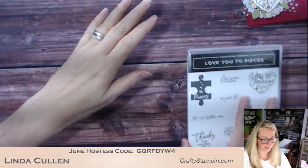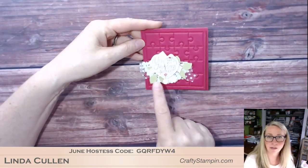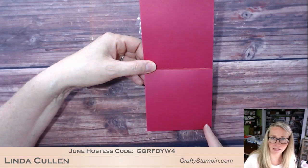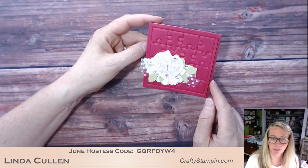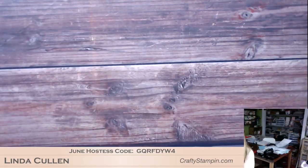So let's start playing. This is a 4x4 card, so my base is a little different. It's 4x8 and then scored at 4. And my first piece is 3 1/4 by 3 1/4. But that is all on the printout, just because it is the non-standard size of card that we do.